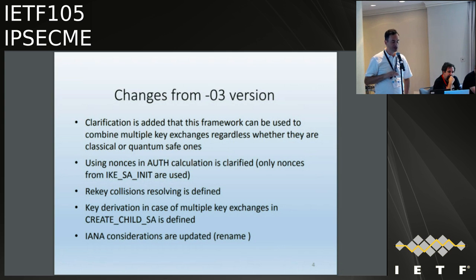So, a small clarification of using nonces in the OSPO load calculation. Only nonces from IKE_SA_INIT are used, and not the nonces that are exchanged in IKE_INTERMEDIATE exchanges. And there was a lot of text, a lot of clarification added for rekey collision, because rekey collision is a complex topic, and it is very well covered in IKEv2.